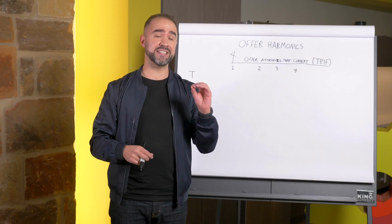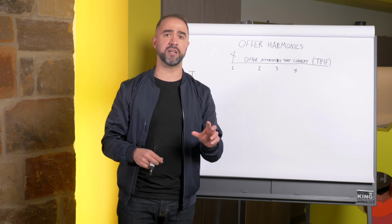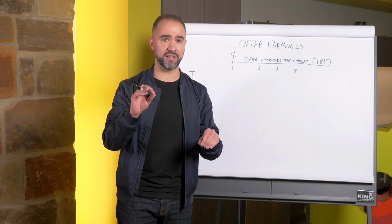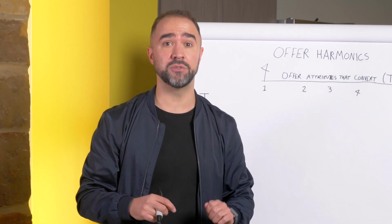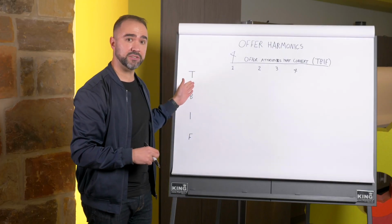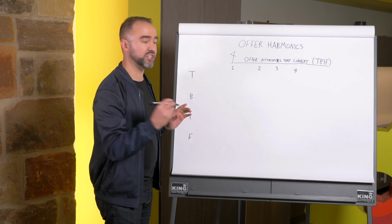It is a nice acronym that we use to remember them, and I'm going to outline each of these right away. So the acronym that you can use to remember these 4 attributes is TBIF. And a good way to remember that is Thank Buddha, It's Friday. That's not actually what they stand for, but it's an easy way to remember it. Now, the first one is T. Okay, so this is that Thank Buddha, It's Friday. T is transactional attributes.